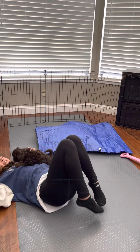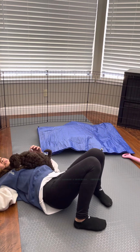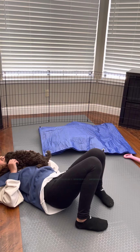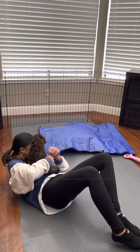Go. Oh, look at that. Is she licking you, biting you? No, she's just laying down on my bed. Awesome. Good job, Carys. Okay. Thank you. That's our puppy evaluation of Carys.